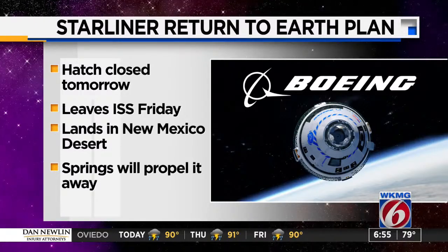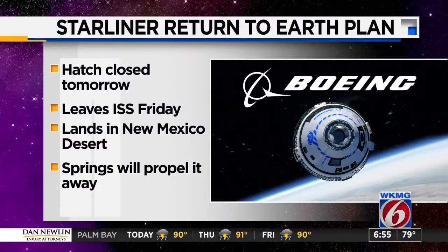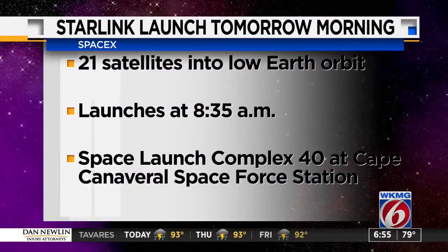Starliner has springs that will push it away from the ISS, which should prevent a crash between the two. So if Starliner winds up not being able to get home, NASA says it'll essentially just float away into the great unknown. Wouldn't that be the cherry on top for this mission? Awful. Yeah.